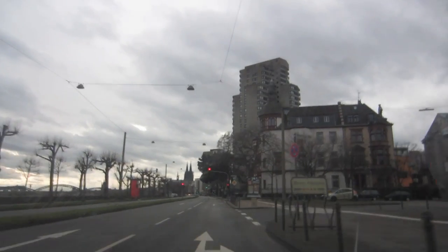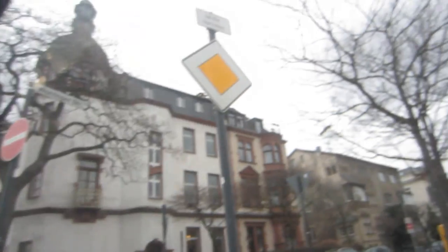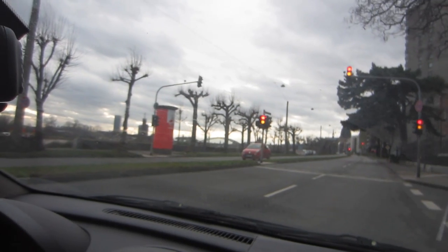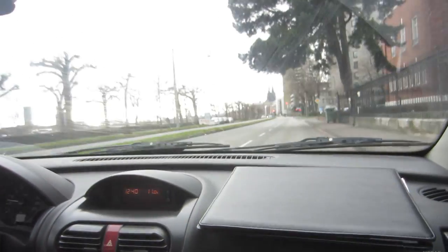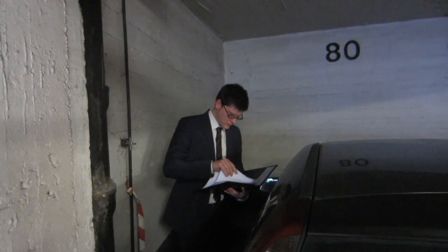And there you can see the dome, guys, the dome. Can you see the dome? It looks like we are in a bit more fancy district, maybe. The houses look a bit nicer than before. And we're right next to the Rhine. On the left, there it is. And here you can see it better on Google Maps, actually, than in real life. The graphics are better.